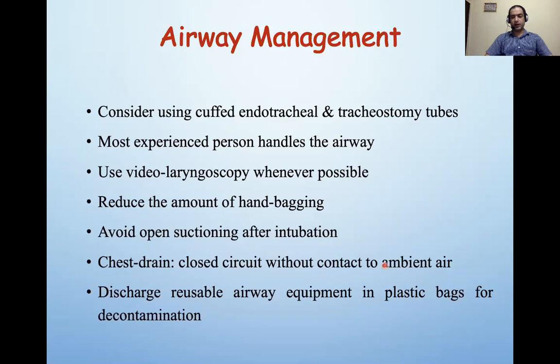One should always consider cuffed endotracheal tubes and tracheostomy tubes to limit the aerosol spread. The most experienced person should handle the airway to limit the number of attempts. Also, one should use video laryngoscopy whenever possible for intubation because that increases the distance between the doctor and the patient and thereby decreases the risk of infection. It also gives better visualization, therefore less risk of repeated attempts.